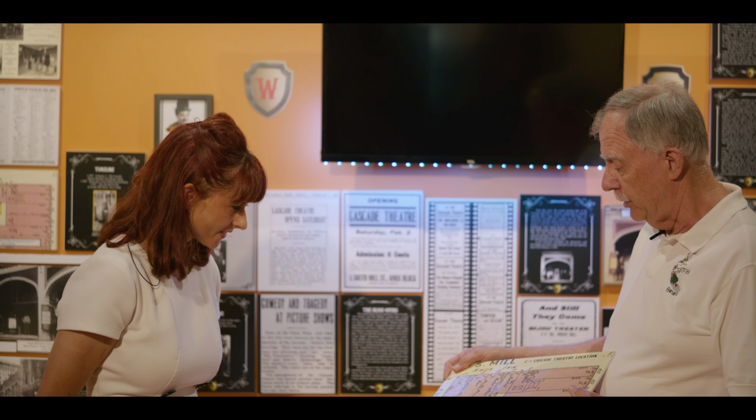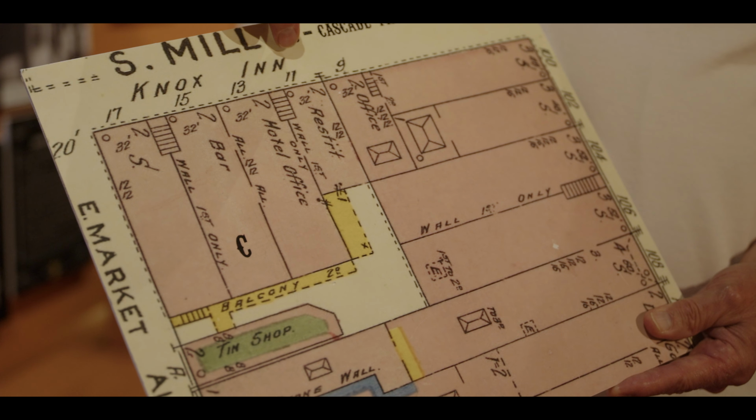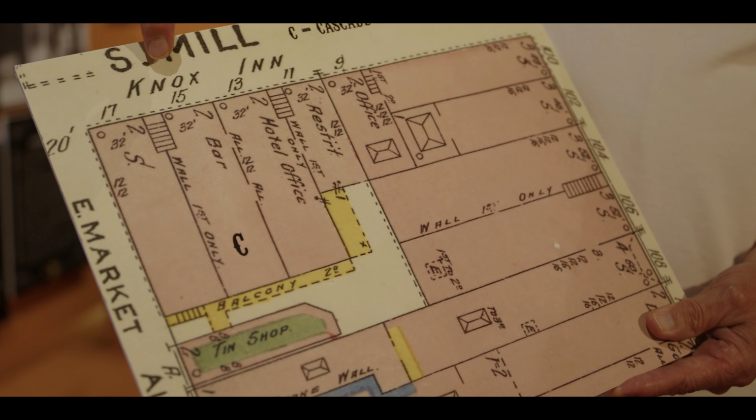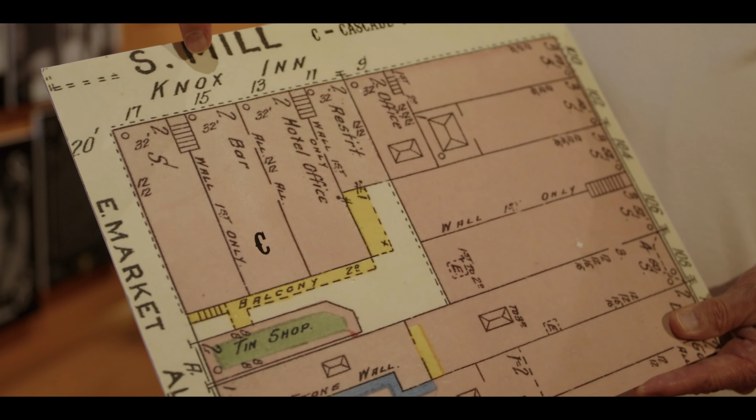Newcastle was one of the fastest growing cities in the whole country at this time. So they come to Newcastle looking for a location. And we have a little map that we drew up here to explain this. There was a facility called the Knox Inn. And if you needed a room to stay in Newcastle, this would be one of your options. But when the Warners come to Newcastle, the Knox Inn had just gone bankrupt. So all the space in the Knox Inn was available.